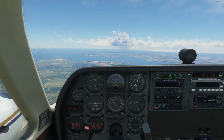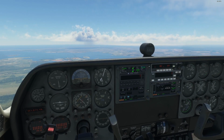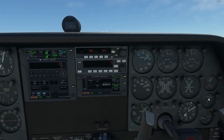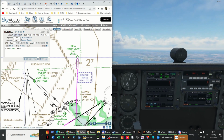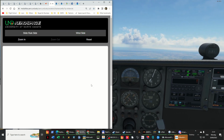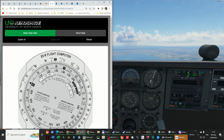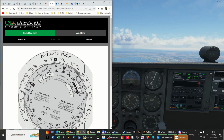And then fine tune so I can keep my true airspeed that I planned for. Just need to calculate that, of course. So temperature is around 20 degrees, pressure altitude 6,000 feet. So 20 degrees at 6,000 feet, 10, 20, there we go.